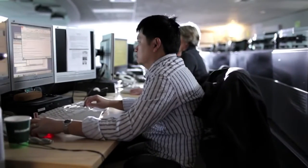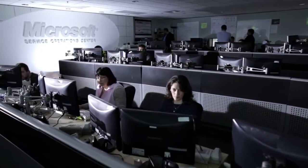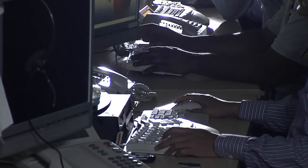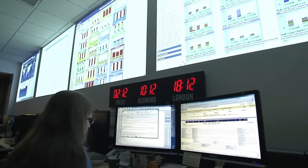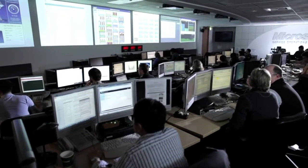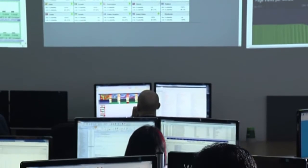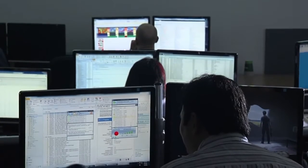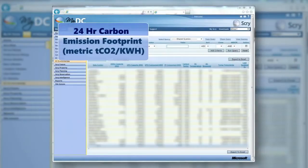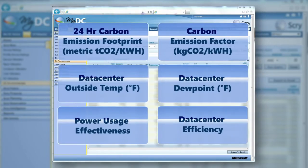Operational excellence and services reliability comprise our highest priorities. Microsoft ensures high availability through advanced monitoring and incident response, service support, and backup failover capability managed through our geographically distributed Microsoft Operations Centers, operating 24/7/365. We also deploy one of the largest implementations of Microsoft System Center in the world, and we use our own data center repository called Scry to record power consumption and allow precise cost allocation to our internal business groups.